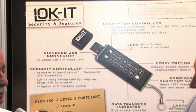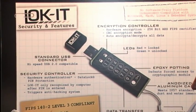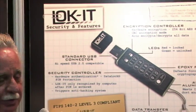Looking back here, what are some of these other security features that LOK-IT offers? Well, beyond the authentication being done by the user in hardware, we also encrypt all data that's going on to the device using 256-bit AES FIPS-approved encryption technology implemented in CBC mode. We also store the encryption key, which is very important, in its own security controller on the device, separate from the flash. And the last thing we do as part of our FIPS 140-2 Level 3 validation is the entire cryptographic module is encased in epoxy, so that if someone tries to steal the drive and take it apart to get at the key components, all that epoxy is going to prevent them from being able to successfully recover those components. It pretty much renders it useless.